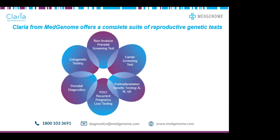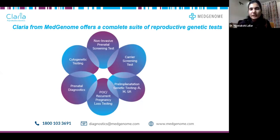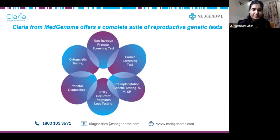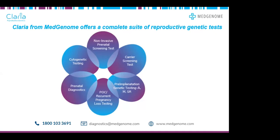So what's the cost of storage? DNA storage would be somewhere between, I think, 3,000 to 5,000, around 3,000 to 4,000. And for how long do you store? We store it for 2 to 3 years. But we do tell the patients that please visit us back after 6 months or prior to when you plan the pregnancy. Absolutely. We'll ask our local representatives to probably get in touch with Dr. Deepika for further queries on her.